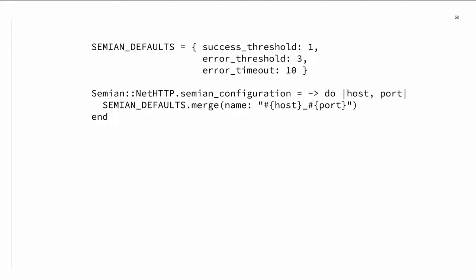One interesting aspect to consider is, what do we scope our circuit breaker actually to? Some services can be partially down, with a subset of requests failing, and most of them are fine. A reasonable default from the Semian README pictured here is keying the circuit breaker identifier off of the API endpoint. The Semian configuration lambda is called on every HTTP request with the host and port arguments forwarded, and we concatenate these together to create the identifier for the circuit breaker to check. Most of the time this is fine.